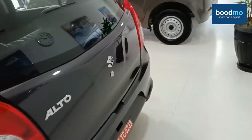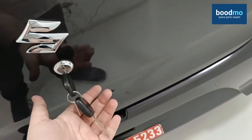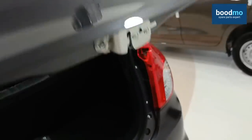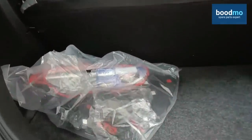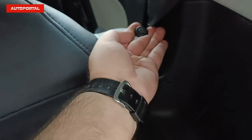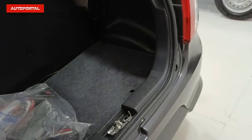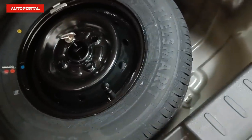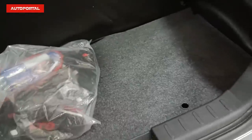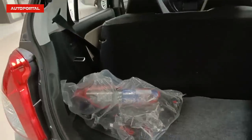Now if you have to open the boot, unlock the boot, you get the key. Again, you have to use the key of the car to do that, and this opens up to a 177 liter boot space. You can obviously expand this boot space by folding this seat, so you can just bench fold the seat and expand the luggage area. The spare wheel has been placed over here itself, so here you can have a look at that too. The loading lip is not high at all, in fact it's almost flat, so no issue in terms of practicality.